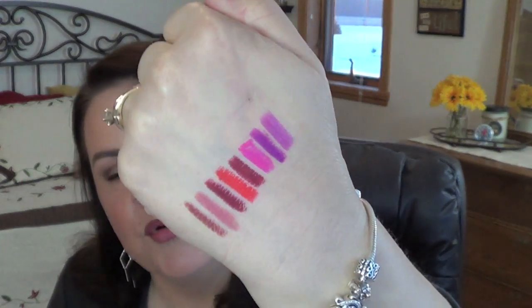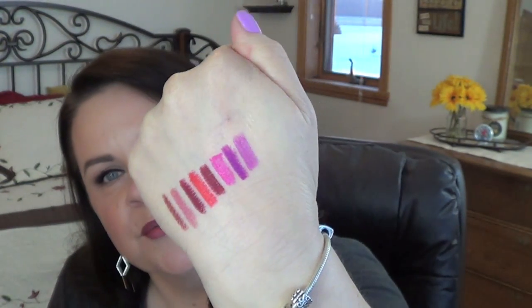Also, you need to be really careful. I wasn't pushing very hard, and the tip broke off of this one, so just a public service announcement there. This one is Poppy and Lily. This was my branch-out one here, and it's a little more purple. Lauren from Two Orchids would probably dig that.